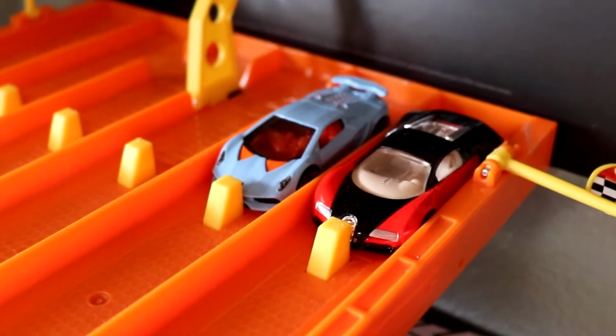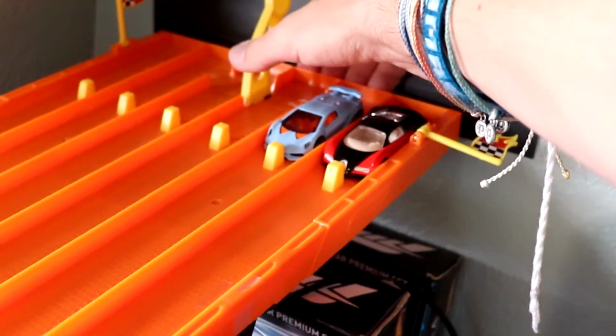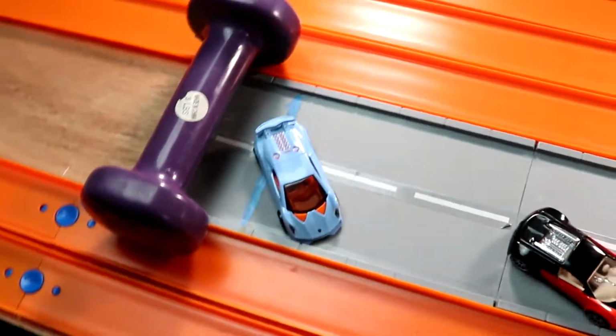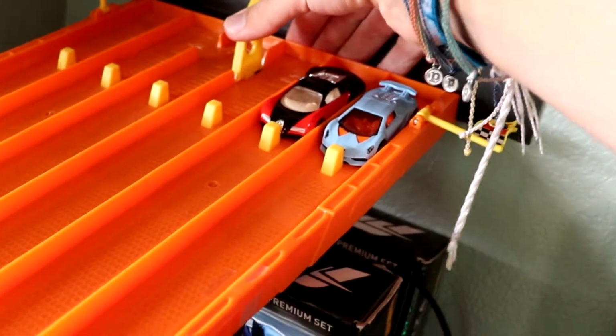We've got the Bugatti Veyron on the inside and the Sesto on the outside. 3, 2, 1. And it looks like the Sesto's going to take the first win, beating out the Bugatti. Here we go with race number 2. 3, 2, 1.